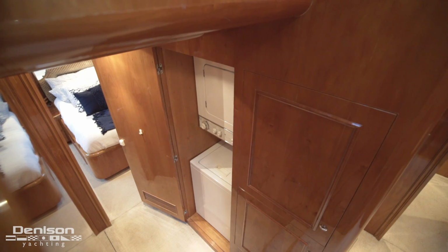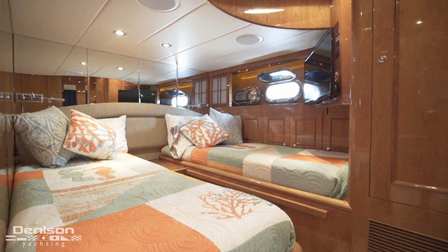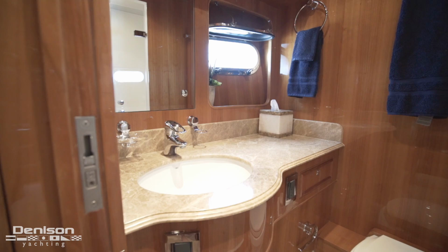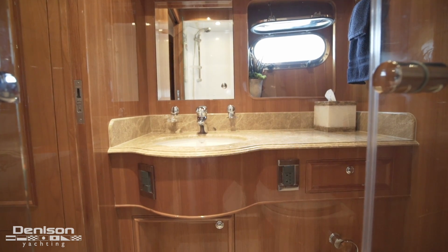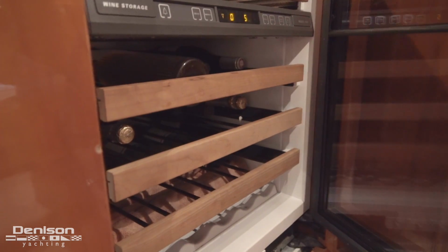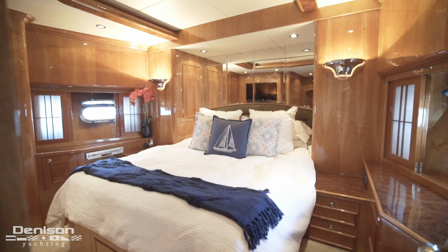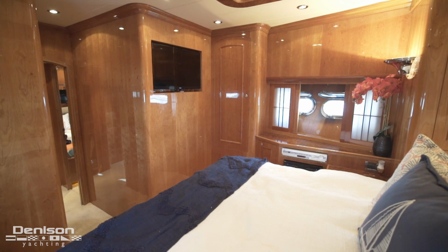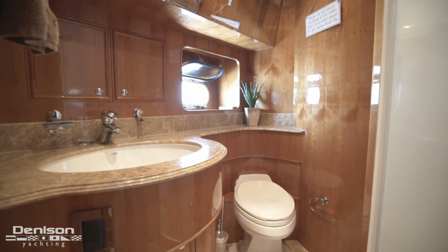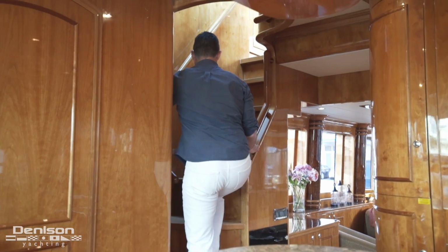Back in the companionway is your second laundry center. On the port side is the second stateroom, which has a pair of twin berths and an ensuite. Immediately outside of this cabin are twin wine coolers, each of which hold about 20 bottles. All the way forward is the VIP, which features a centerline queen berth and ensuite. Now let's take the stairs back up and make our way to the wheelhouse.